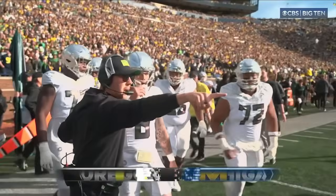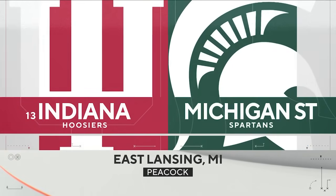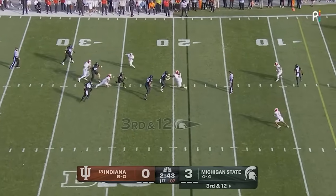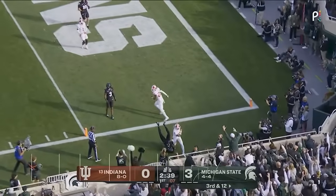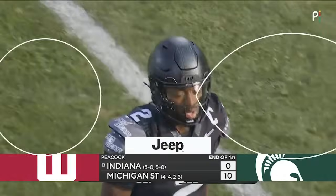A Jeep update. Let's head to Adam Zucker in New York. All right, Ness, thank you. About an hour away from the big house, Michigan State's jumped out to a 10-0 lead on undefeated Indiana. Aiden Childs to Nick Marsh here on 3rd and 12, and watch this catch along the sideline. It's the first time the Hoosiers have trailed this season. Guys, the Spartans still have some fight from last week.